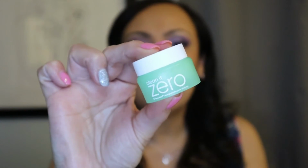Ooh, so then there's this cute little guy here. It's called Clean It Zero Tri-Pill Acid Cleansing Balm Pore Clarifying. Super cute little guy here.